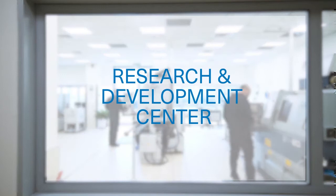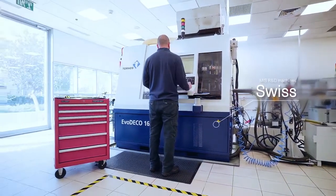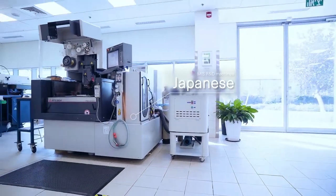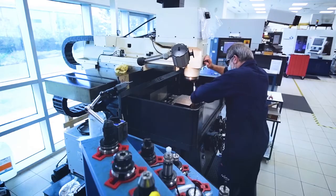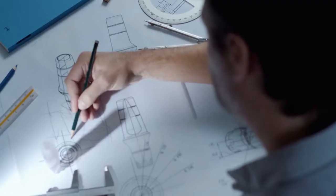The first stop on our tour is the Research and Development Center. This is the playground for the talented engineers in our R&D department who use this equipment to give life to their vision. The few machines you see in this small production floor are mostly Swiss and Japanese. They are part of state-of-the-art technology, which is used throughout headquarters to produce top-of-the-line, precision products that deliver quality, predictability, and simplicity to our customers. Within this lab, our team produces prototypes for new products as well as for existing products which are undergoing changes.